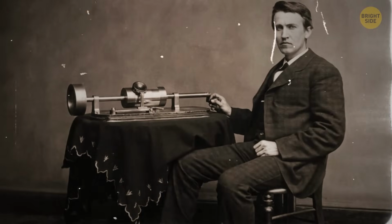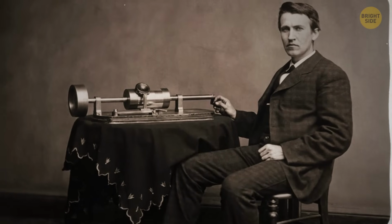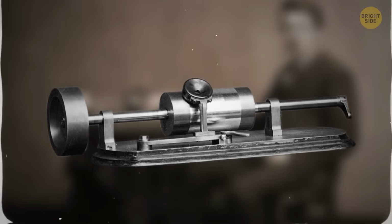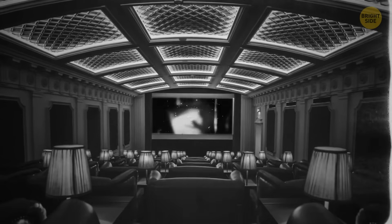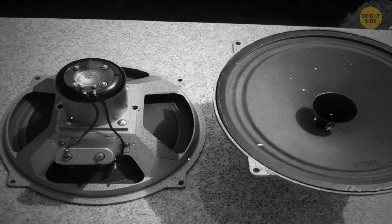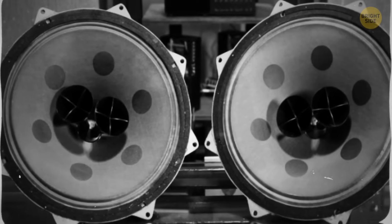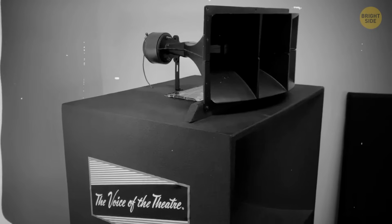Another inventor by the name of Thomas Edison from the US had filed a British patent for a system using compressed air for an amplifying mechanism. The first commercial electric loudspeaker saw the light of day only in 1924. The sound quality produced by this speaker was good enough for motion pictures. It took nearly 20 years for the next groundbreaking development in the world of loudspeakers. This came with the arrival of the duplex driver in 1943. It offered better clarity and coherence at high volumes, which was important in movie theaters. Fittingly, it was nicknamed the voice of the theater.